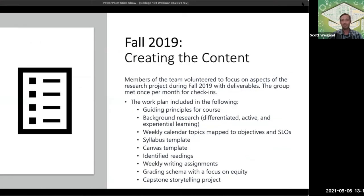So after the summer, we moved to the fall of 2019. The team took everything that they learned during that 2-week academy and transitioned to actually creating the content for the course. There was an important focus on guiding principles that we developed over the summer, and we'll drop that into the chat. The team worked independently during the fall, met each month as well to check in and provide updates.